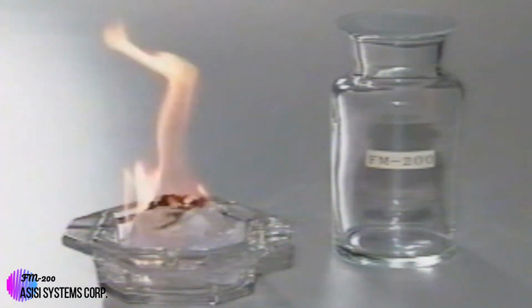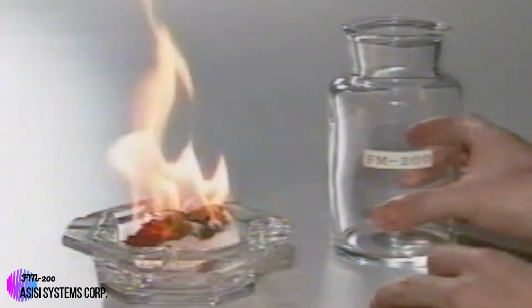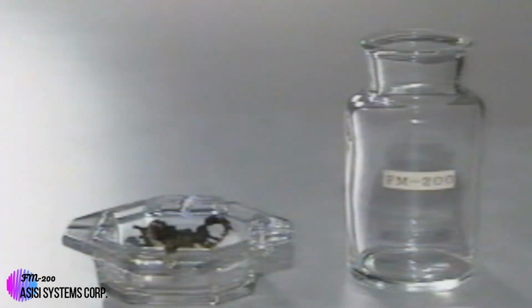It attacks fire at the molecular level, quickly and effectively shutting it down by absorbing the heat energy a fire needs to sustain and grow. It is so effective that very little agent is required, and contrary to popular myth, plenty of oxygen is left in the room for people to breathe.